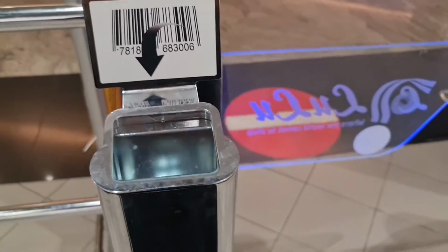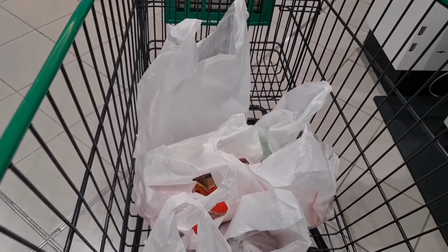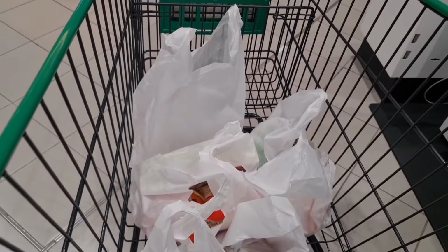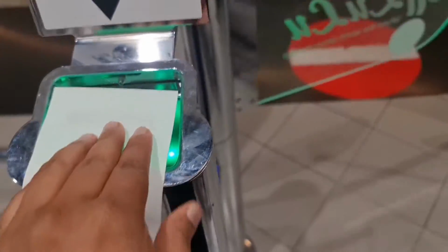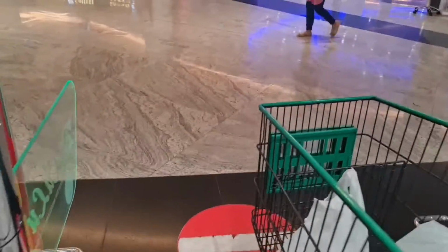So here you have to scan your bill, which will confirm that you have paid, and then you can leave. The glass door opens once you scan your barcode that's in the bill. So here it opens and you can go out.